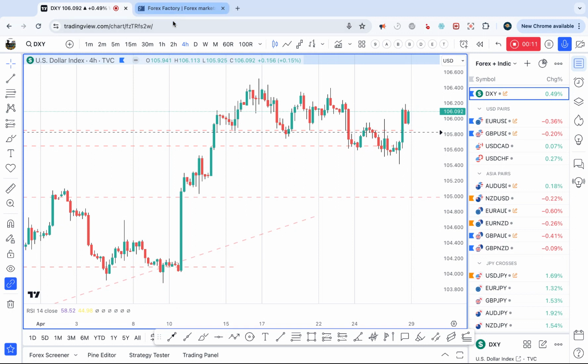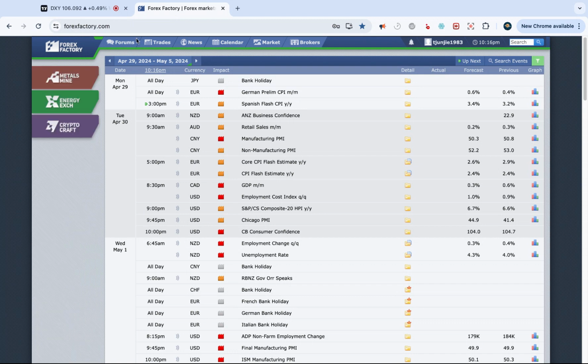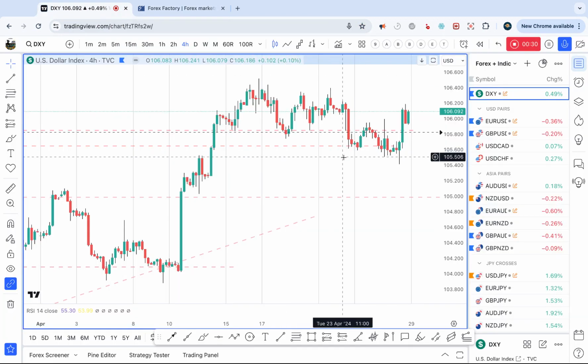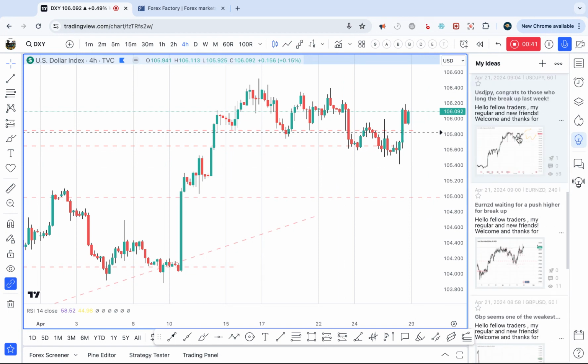So every week, I will be sharing what I anticipate the market to do for the next week, and also do a quick review of what has happened over the week. Okay, so let's move on to the chart itself. To start, let's look at what happened last week and what trades I actually took last week.